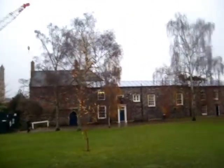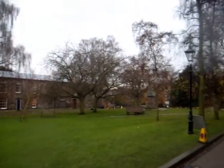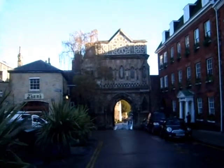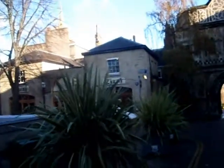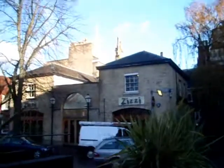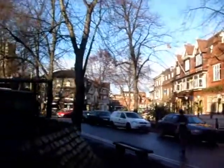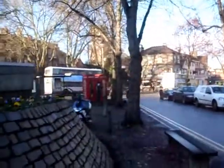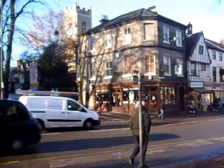Next to the cathedral, we have these wonderful buildings, brick and flint, which is sort of typical of Norwich and Northern Norfolk in that style. This is one of the entrances down towards the cathedral from Tombland. Just in front is the pub, which is called the Edith Cavell.